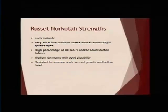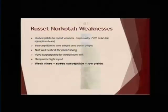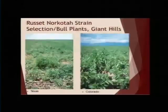So this was a pull-through variety. The industry accepted it, and we better learn how to grow it. It had a weak vine too, and that was a problem with it. So there's a phenomenon among potatoes called giant hill or bull plants.